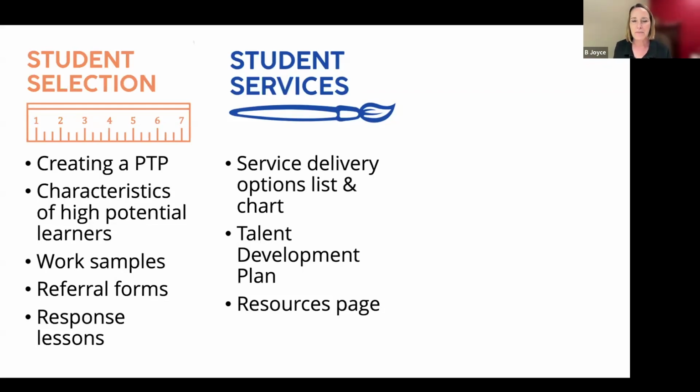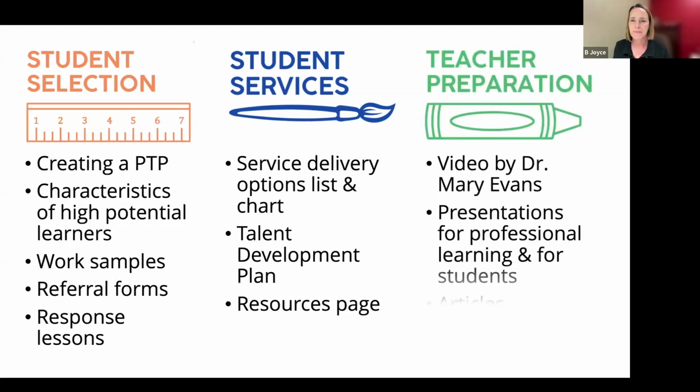A talent development plan. Not everybody does this, but just like a GSSP for your identified gifted students, this is a very basic, easy to implement, I hope, form that you could use for your students that have been pulled for the primary talent pool. It's just kind of a way for everybody to keep in mind, here's why we think the student is here, and here's where we can offer some services and some opportunities for them to continue to grow. And again, there's a resources page there too.